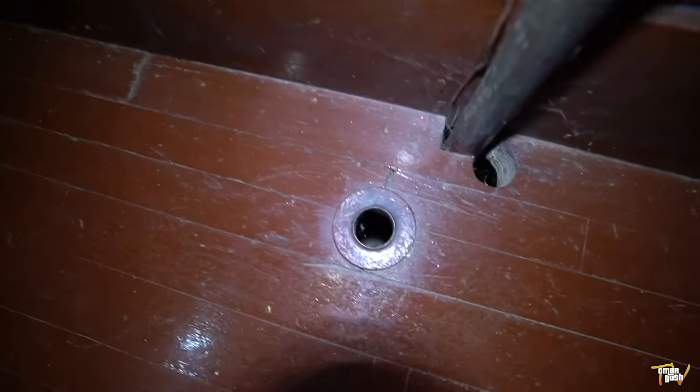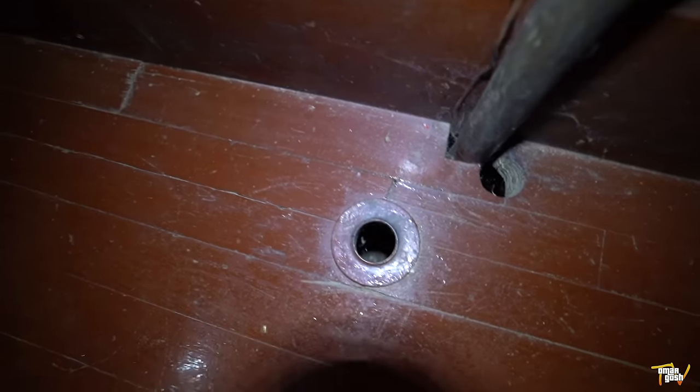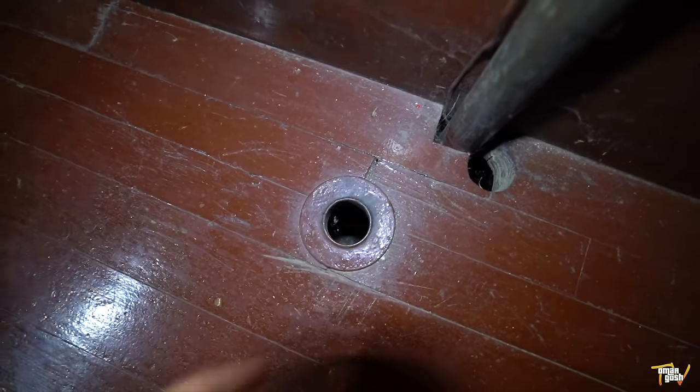Whoa, look, there's like holes in them. Okay, this is old from where plumbing would come through. Probably to heat the place up.